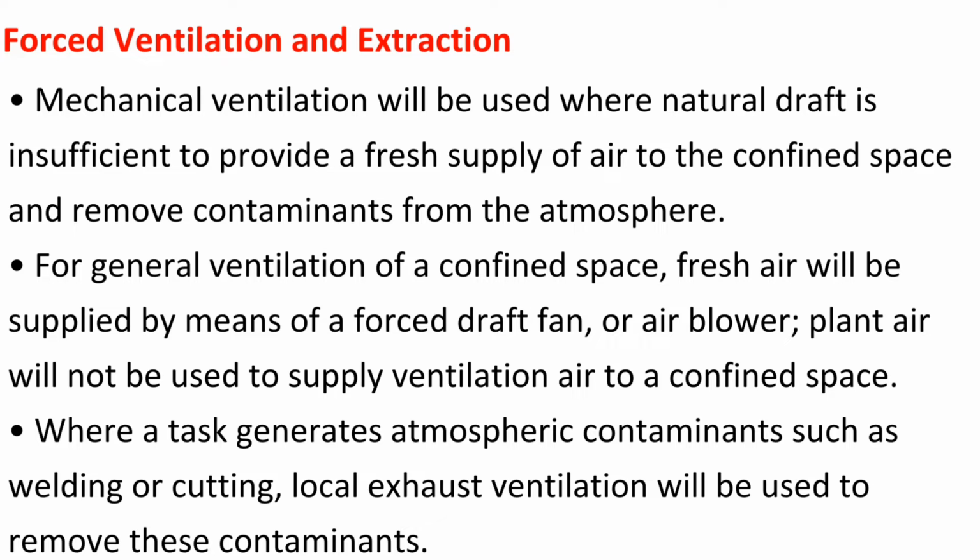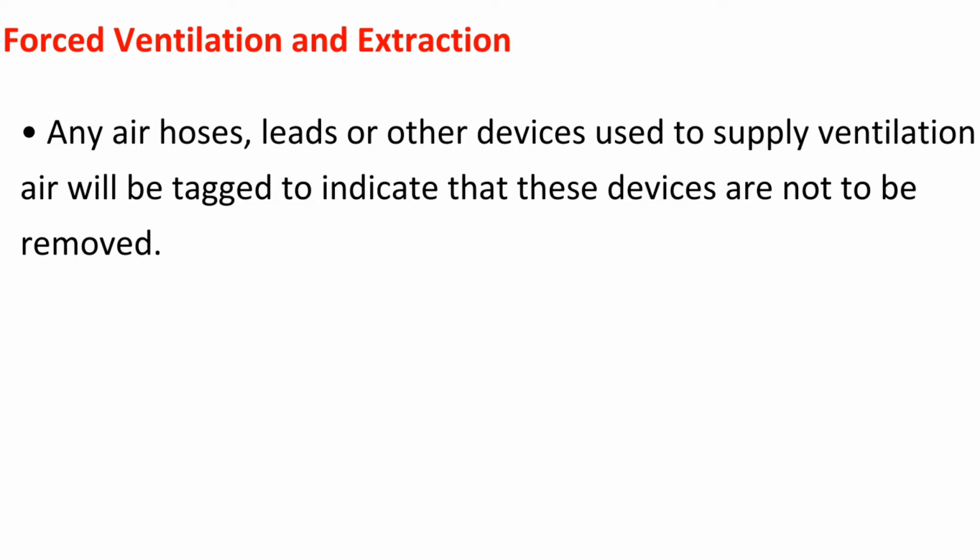For general ventilation of a confined space, fresh air will be supplied by means of a forced draft fan or air blower. Plant air will not be used to supply ventilation air to a confined space. Where a task generates atmospheric contaminants such as welding or cutting, local exhaust ventilation will be used to remove these contaminants. Any air hoses, leads or other devices used to supply ventilation air will be tagged to indicate that these devices are not to be removed.